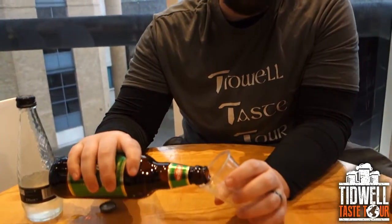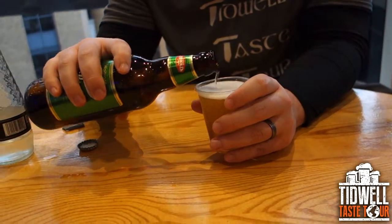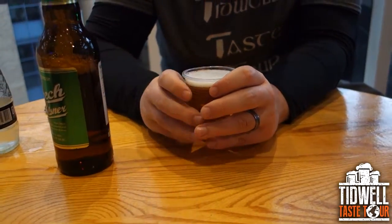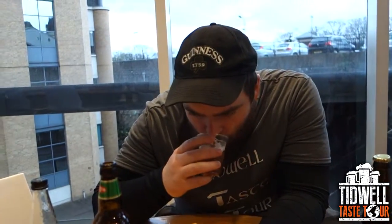So the reason we're doing this now is because we wanted to compare and contrast with the most recent Czech Pilsner. This one smells a lot more skunky. As soon as I popped the top, I could smell that. That's a lot more truly Czech. You can tell that's brewed in the Czech Republic and this is brewed in the UK.